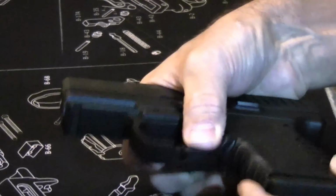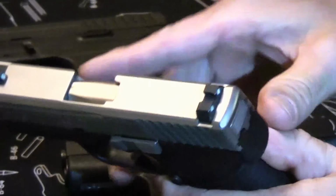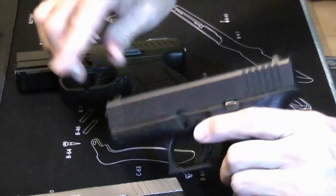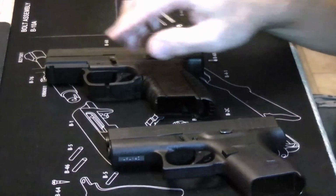And let me show you the triggers, because the triggers are very different on each one of them. So I'm going to pull the magazines, and I'll show you that it is clear. Okay. We'll start with the car.